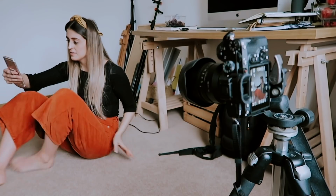I think what I'm gonna do is stay in this outfit, then I'm gonna change this headband and the trousers to red when I'm editing. So, let's get in.